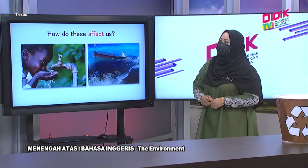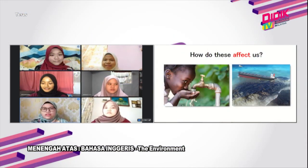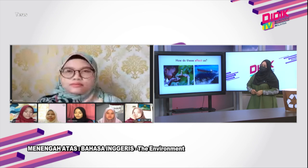For the fifth picture, can I have Atira? Atira, what is the environmental problem shown in the fifth picture? It is about drinking water quality. Okay, drinking water quality. What do you think is the cause of bad drinking water quality? It's caused by poor sanitation and contaminated water. You can see that the little girl in the picture is drinking directly from the tap water. So we might worry about the hygiene or sanitation of the water, whether it is really clean to drink directly from the tap water.